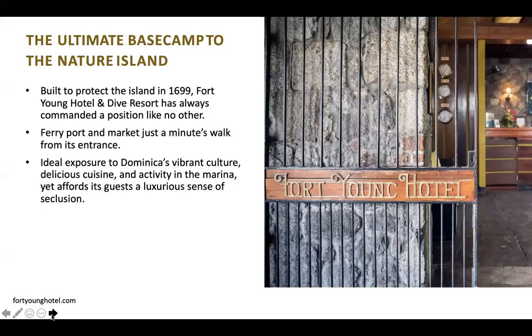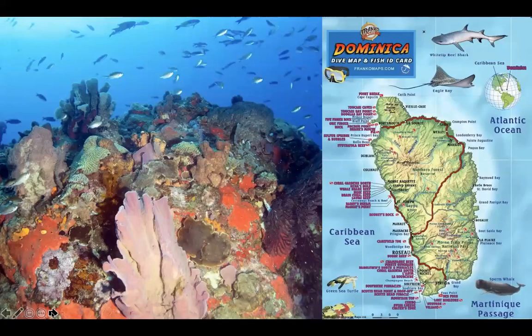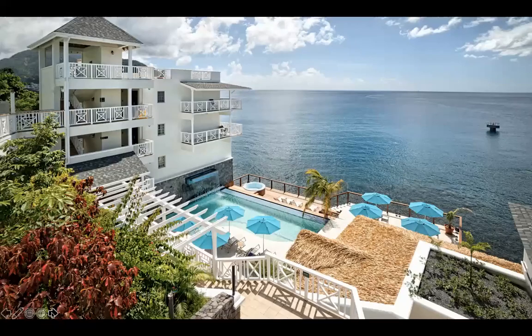Just to give you a little bit of the history of the building of Fort Young, because it is really rather special and incredible. It was built in 1699 originally and was used as a fort for the protection of the island. It's had many, many lives, but opened as the first hotel on Dominica 30 years ago, and it's remained in the same family. Now it's going through some changes and updates, which I will come to at the end. I just had that slide in to remind me to tell you about the dive shop, which I've already done, so I'm going to move on.